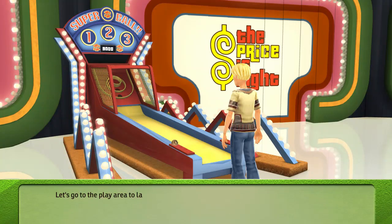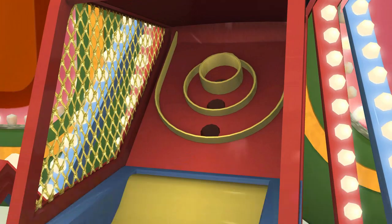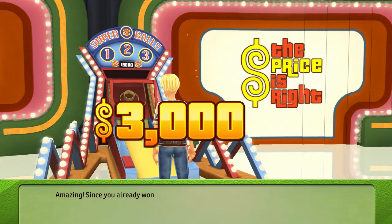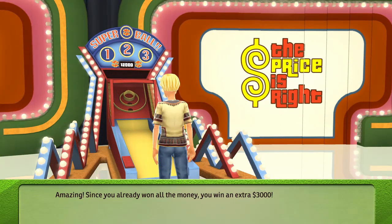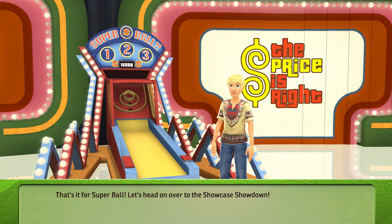Let's go to the play area to launch the Super Ball. Okay, just like before, you'll throw the ball to win money. Here's the Super Ball. Amazing! Since you already won all the money, you win an extra $3,000! That's it for the Super Ball. Let's head on over to the Showcase Showdown.